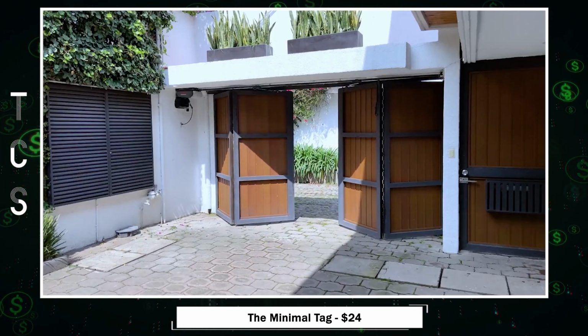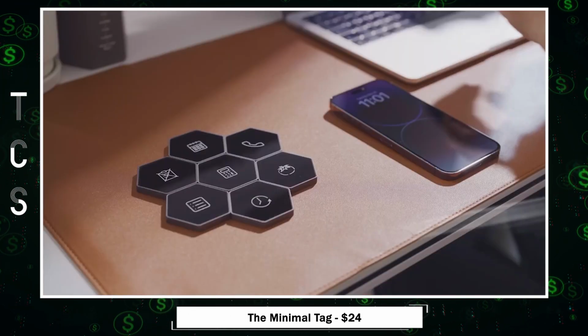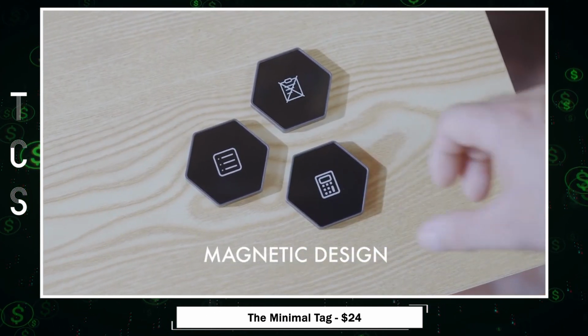The tag simplifies parking with automatic location tracking and effortless payment options. Elevate your driving with the Minimal Tag, fusing convenience and innovation for a smarter, more connected journey.